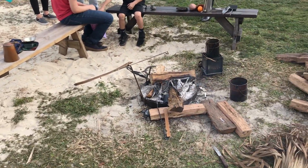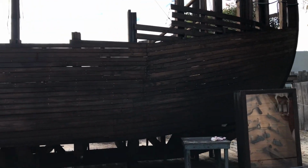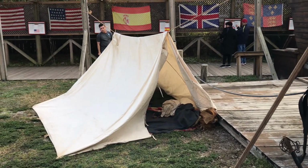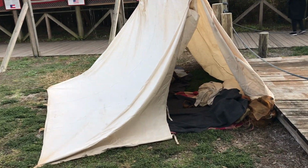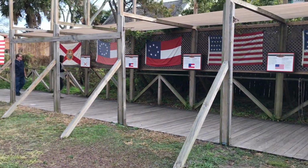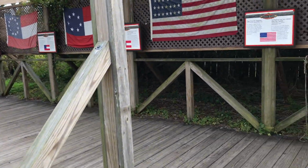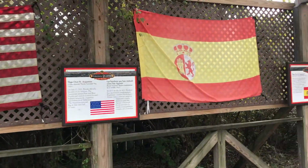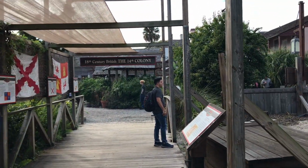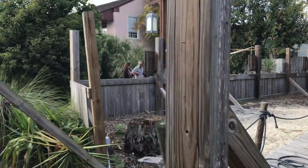It's interesting to talk to some of those folks. They know a lot of the history. And this is an old ship. I don't know if it's just not finished, or it never got finished, or if it came from a wreck. I'm not sure. This right here are all the flags that St. Augustine flew. Obviously the United States, the Spanish flag, England, then the old Spanish flags in Castilla Leon from the 1500s.